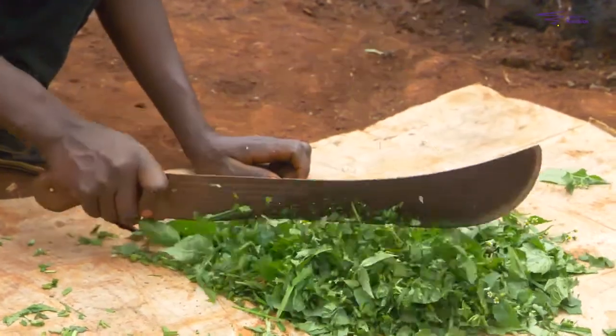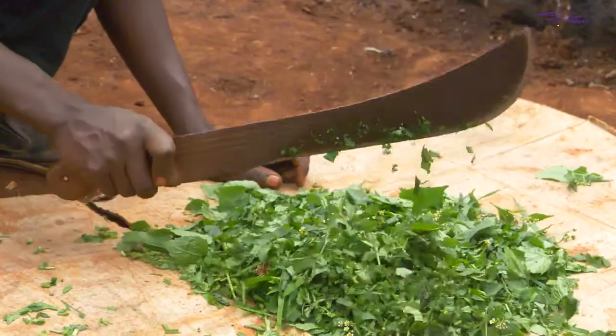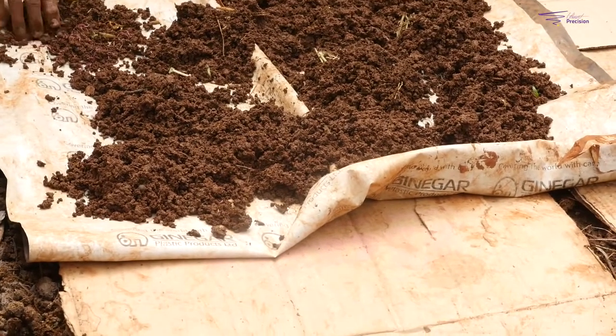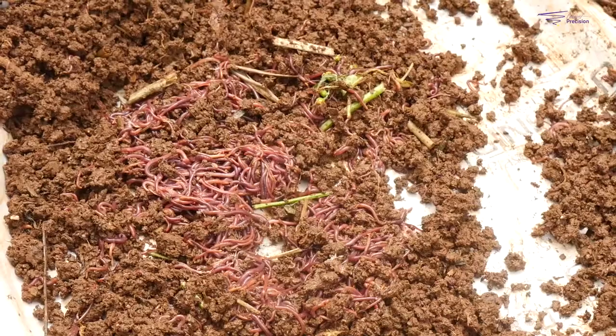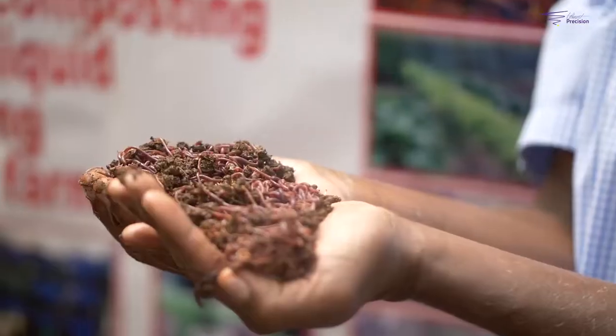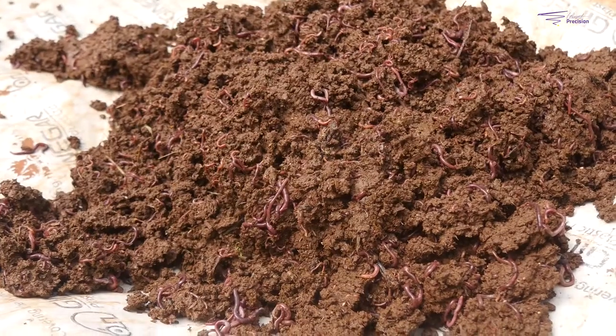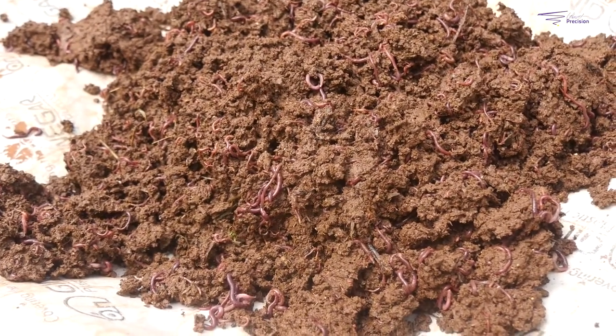The market for earthworms is unlimited. At the moment, we are supplying the local market. We have also been able to export earthworms to very many countries in Africa. We have exported to Uganda, to Tanzania, to Zanzibar, to Somalia, to West Africa, we have exported to Sierra Leone.